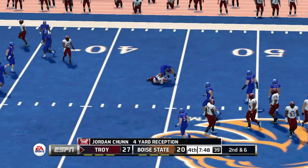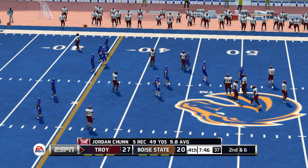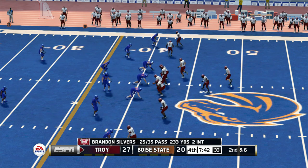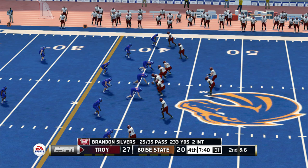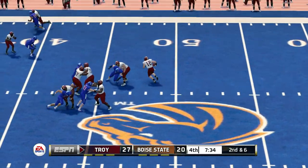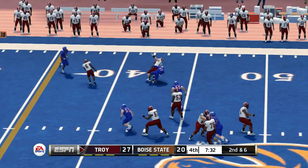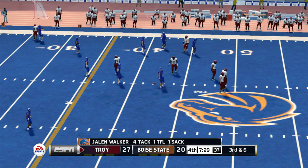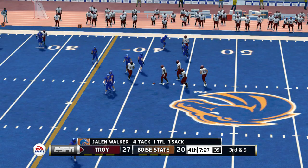Got him. And he goes down quickly. Number 58 with the tackle at the 41-yard line. That makes it second and 6. He's on the run. And they got him. Sacks the quarterback. That is a loss of 1 yard. That'll end up 3-6.